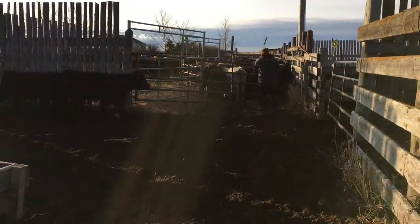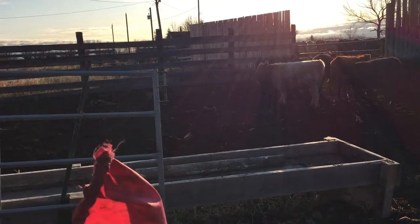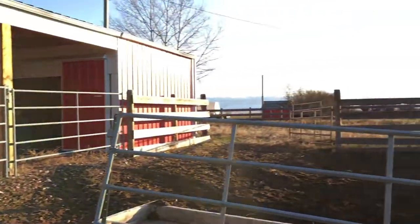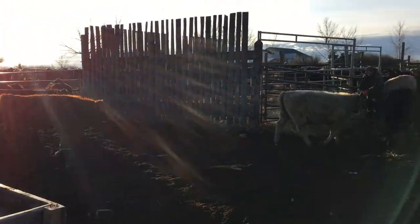For the last 25, 30 minutes of sorting, the sun has been in a really bad spot. So we've been standing over here and the cows have been coming this way, circling around. And guess who's hard to see? Anyway, so far so safe.